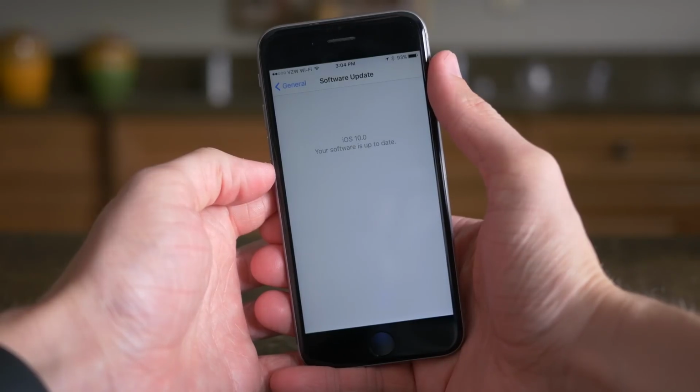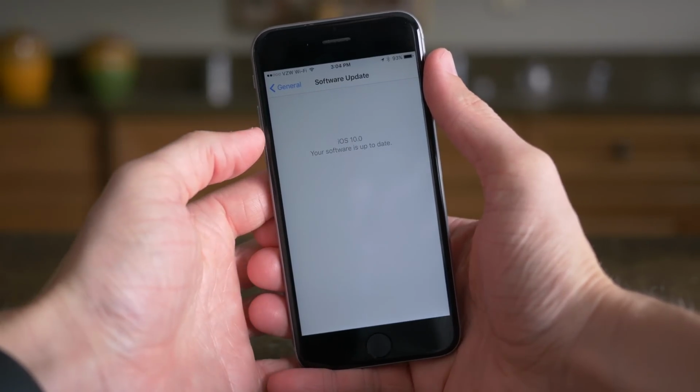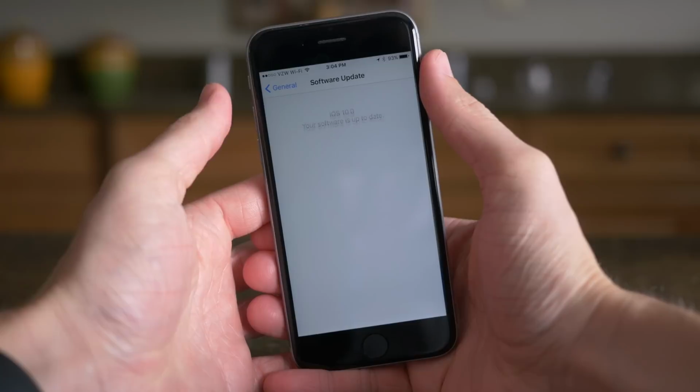There are over 100 new emojis coming to your device in iOS 10 that Apple released today with iOS 10 Beta 4. There's a lot to talk about, so let's get into it.